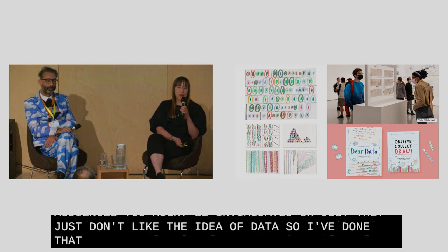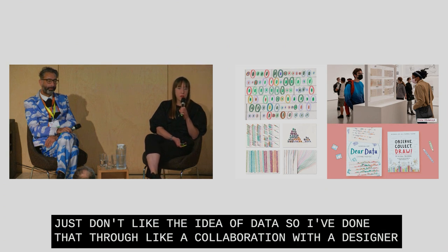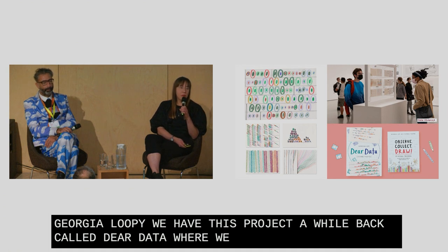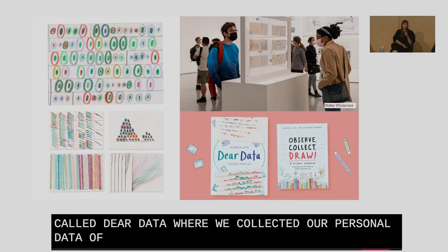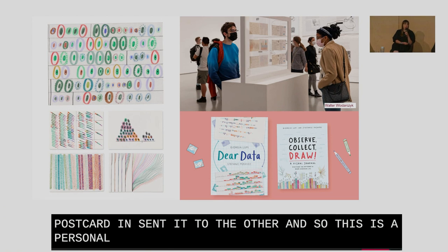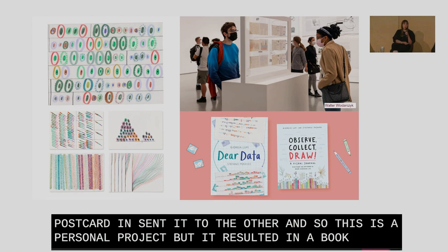So I've done that through a collaboration with the designer Giorgia Lupi. We had this project a while back called Dear Data, where we collected our personal data every week for a year and then drew it on a postcard and sent it to the other. So this is a personal project, but it resulted in a book, a journal, is in MoMA.